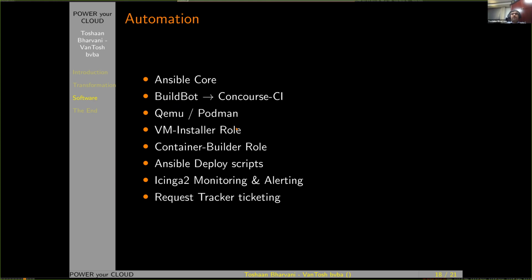From an automation point of view, we chose to go with Ansible. It's a very good orchestration tool. It does also configuration management. Initially, when we started, we used BuildBot. We are migrating to Concourse, which is another CI/CD platform, which enables us to actually get a pipeline for our deployments.